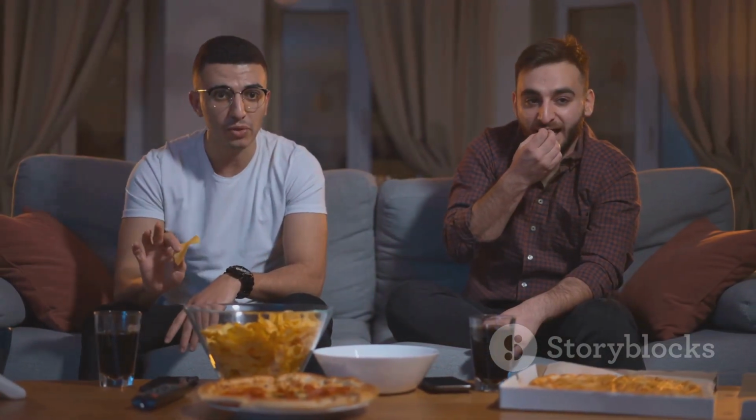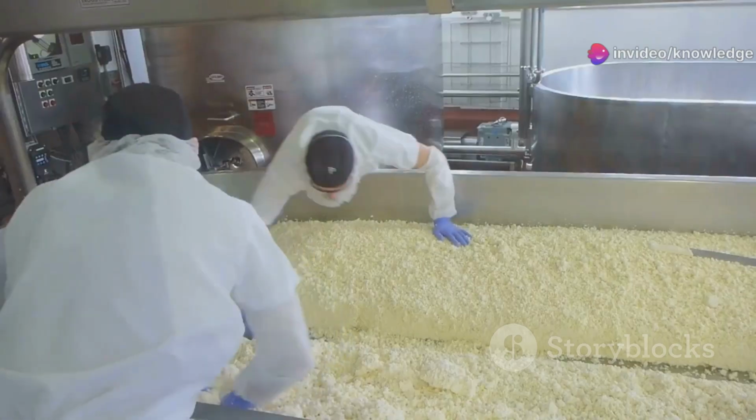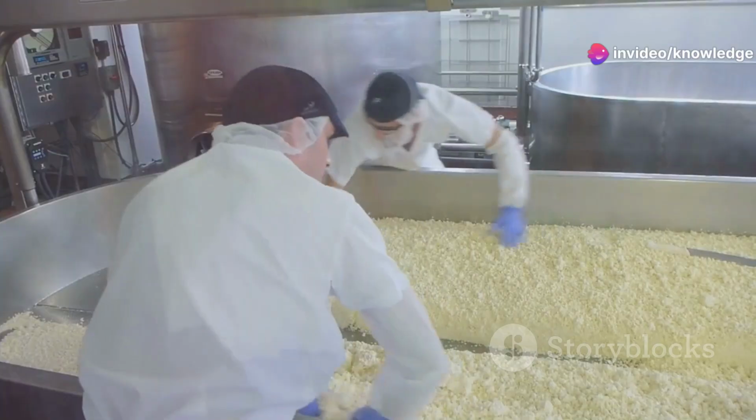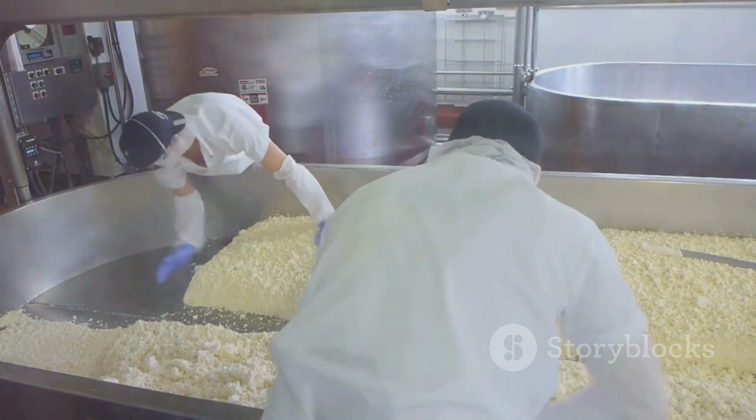From movie nights to road trips, Cheetos have a way of sneaking into our happiest moments, uniting people of all ages with their irresistible flavor and playful spirit. But have you ever wondered how this cheesy marvel is made? What mysterious alchemy transforms simple corn into these addictive, cheese-dusted wonders?